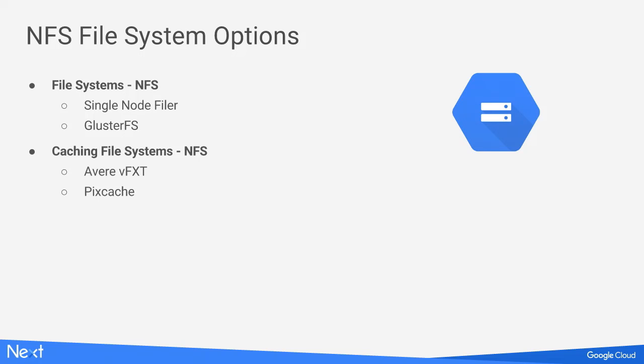So in terms of NFS file system options, there's a couple of different options. We have a roll-your-own single-node filer, which we think is pretty great. It's inexpensive in the fact that it's open source, so it's essentially free, but you're paying for the VM and the storage that's attached to it and the network that it runs on. But there's no additional cost beyond that. It is highly performant because of our network, and the local SSD, bcache and PD-SSD backing it. So we find that we can typically serve line rate to a significant number of machines.